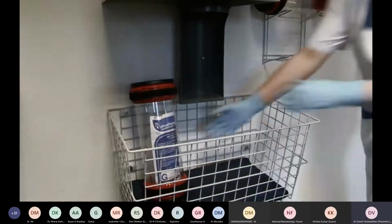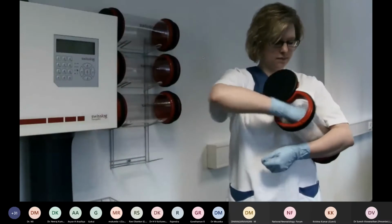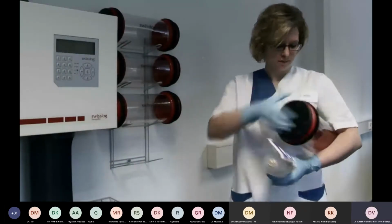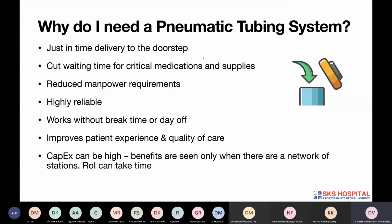And it's received. So it literally takes seconds to minutes to send anything from one end to the other. It's just-in-time delivery to the doorstep. It cuts waiting time for critical medication supplies and lab investigations. It reduces your manpower requirements.